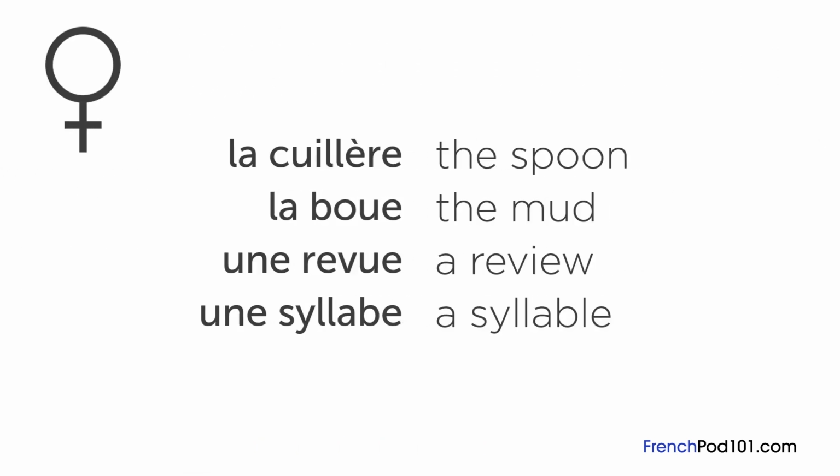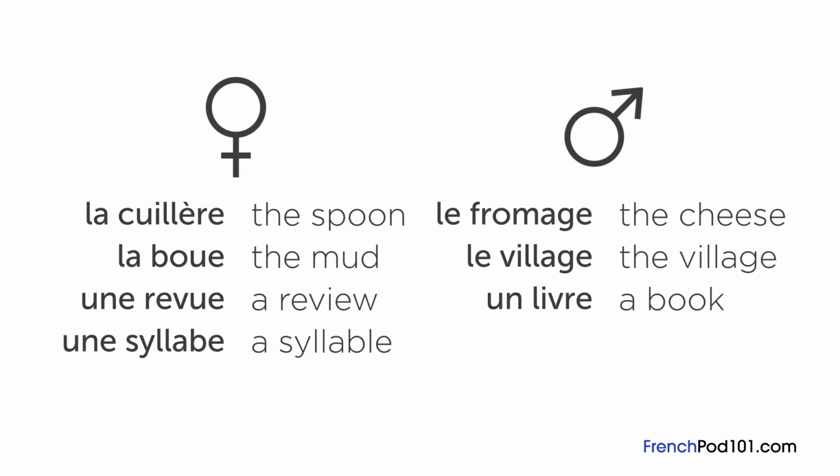On the other hand, we use la and une to refer to feminine nouns. La cuillère, la boue, une revue, une syllabe. Now you know how to refer to nouns in French.